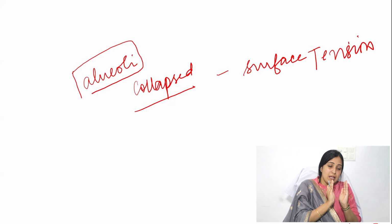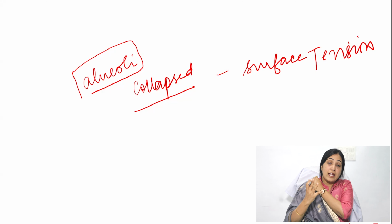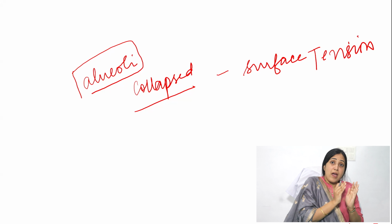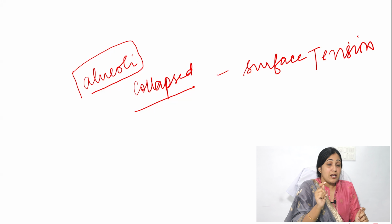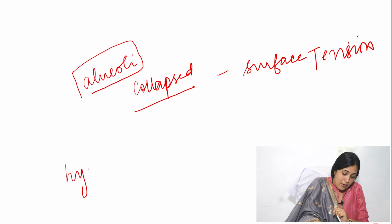Now the baby has entered the world. It needs to respire on its own. It needs to have its own breathing pattern. So what happens? It requires a stimulus. And that stimulus is hypoxia. And how is hypoxia the stimulus?